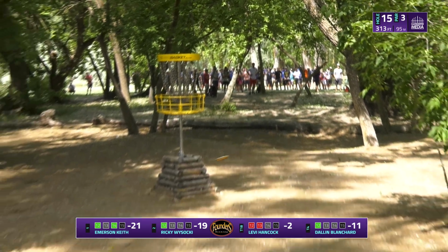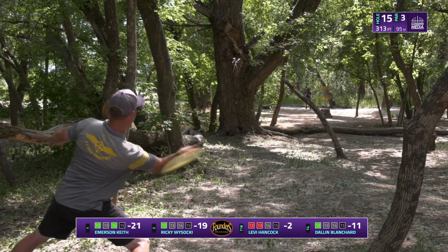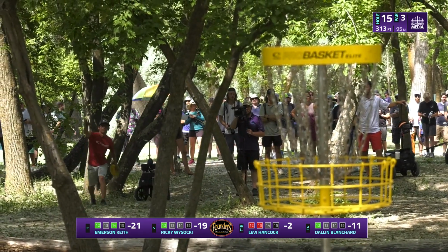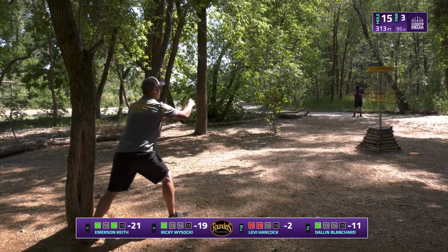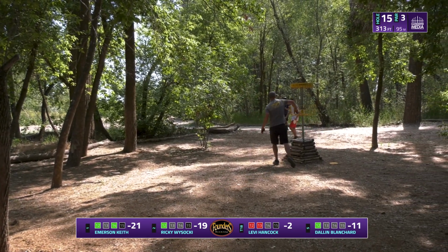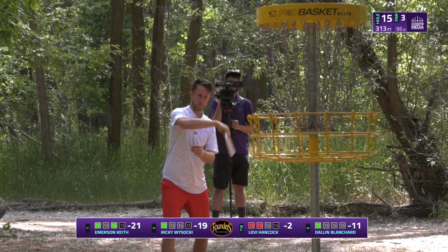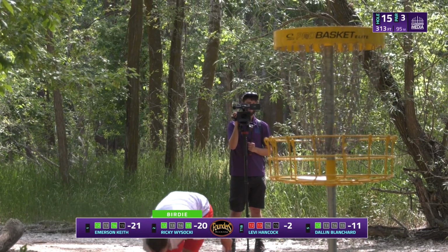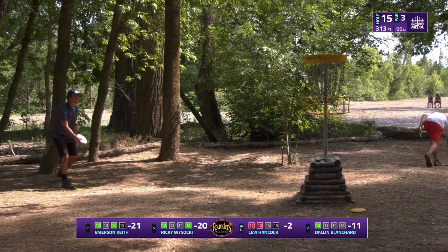Ricky looking to pick one up here. Great touch from Levi. That was not an easy approach. Just laying up for the par. Yeah, Dallin's got a good looking stroke. And it putts from low to high, slightly nose up into the chains. Whew. Ricky 2 for 2 on hole 15 with that hyzer play. I wonder if we'll see other players trying that during the Worlds.